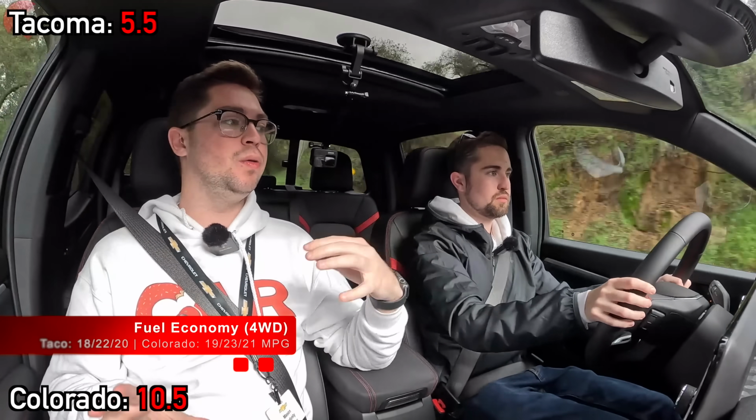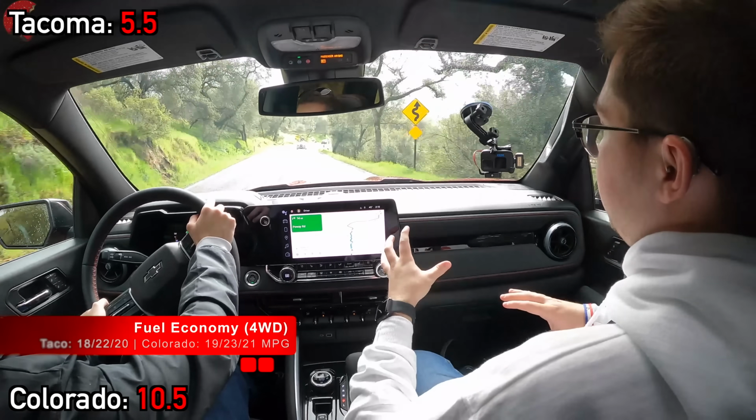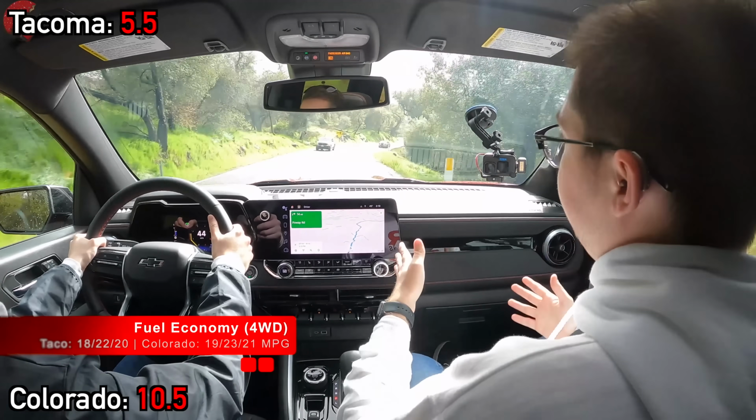And we're going to be sitting at 60.8 decibels. So that's a decent reading. That's certainly not like the quietest thing we've ever tested, but this is a mid-sized truck after all. Finally, when it comes to fuel economy, there's no real difference between the V6 and Turbo 4.